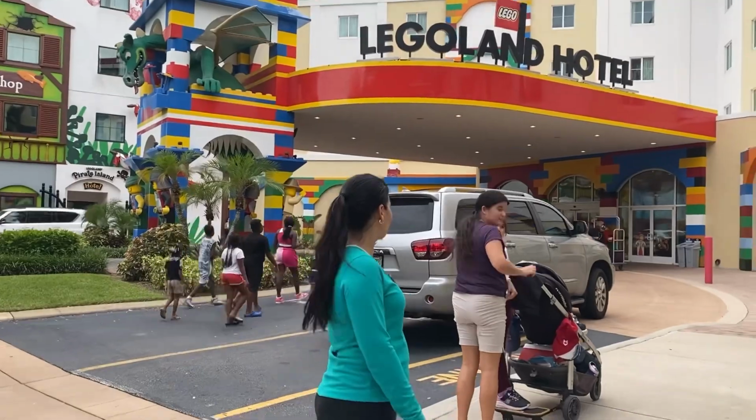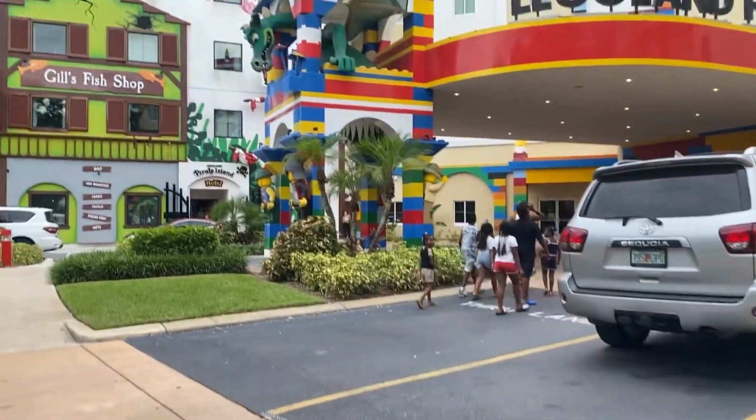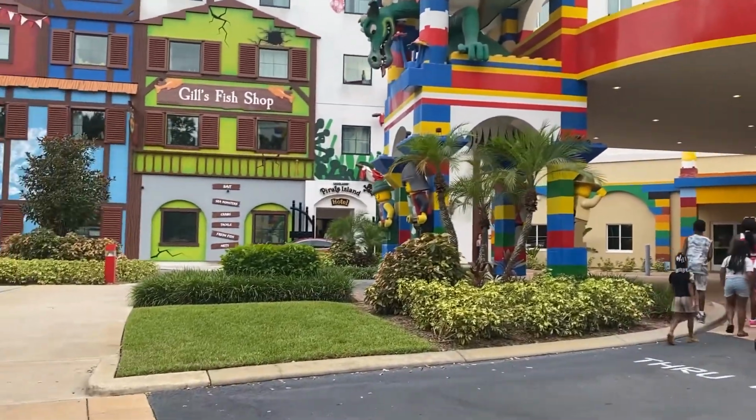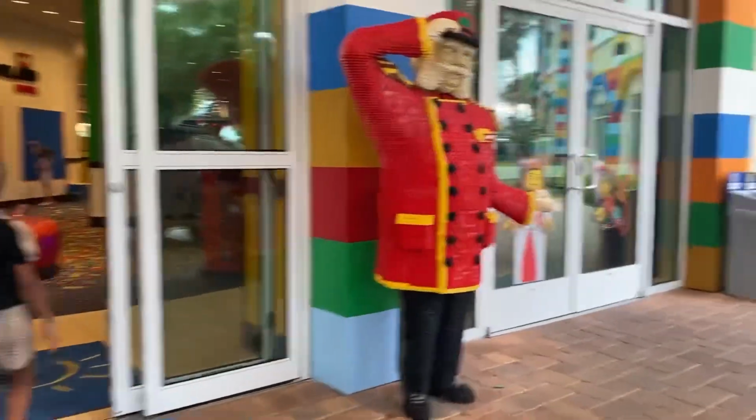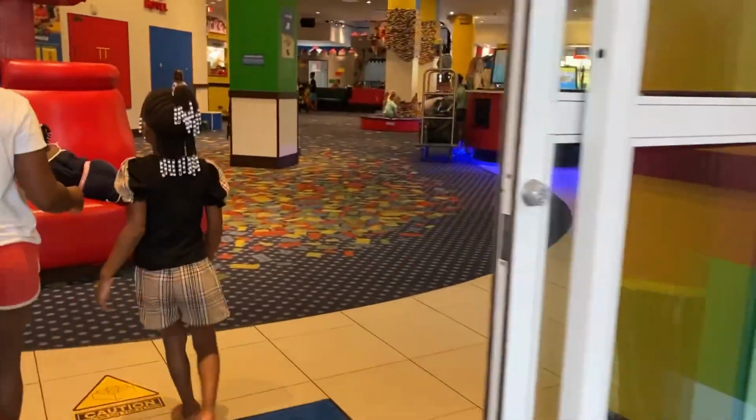So I am just going to give you guys an overview, show you guys the room, tell you how much it costs, and show you what all the hotel includes, so you guys know when and if you want to take your kids, if you think it's worth it or not.